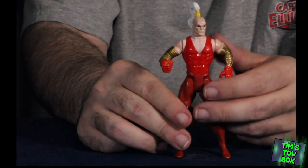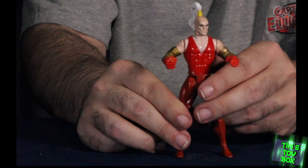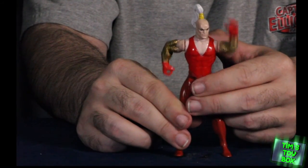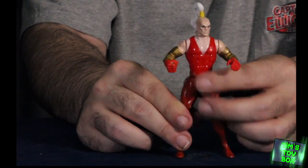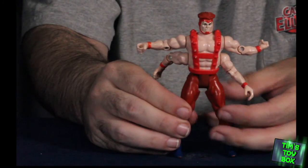Here's, I believe, an External is what they were called. This guy's name is Gideon. He has this sword swinging action. He came with a sword and a briefcase, if I remember correctly. One of, in my opinion, the best looking and most underused X-Men henchmen.